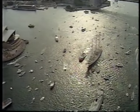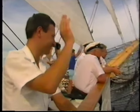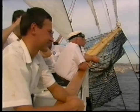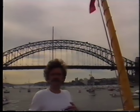There's another lovely shot. Now, Geraldine, while we look at that, you came through the Heads and into that wonderful Sydney Harbour. I did indeed. 1 or 2 years ago? Yes, 17 years ago. I sailed through the Heads. I'll never forget it as long as I live. I saw the harbour bridge. Hogues would have been on the harbour bridge still then.